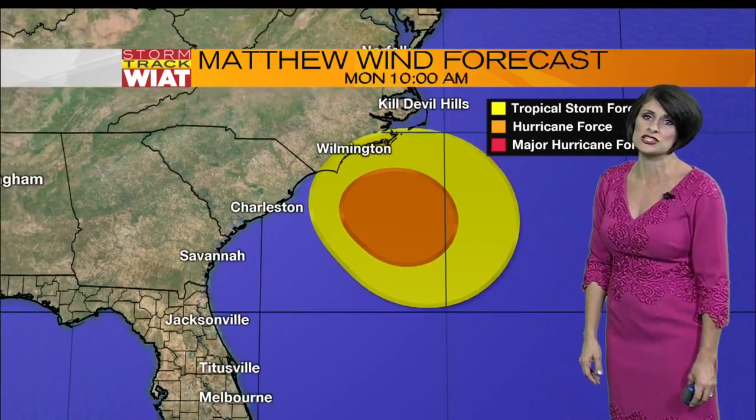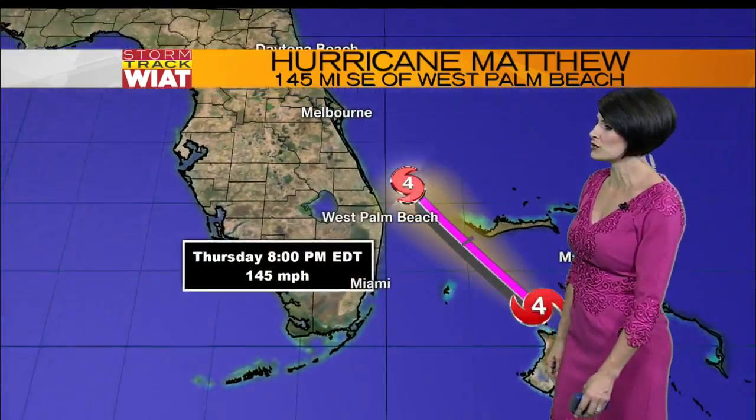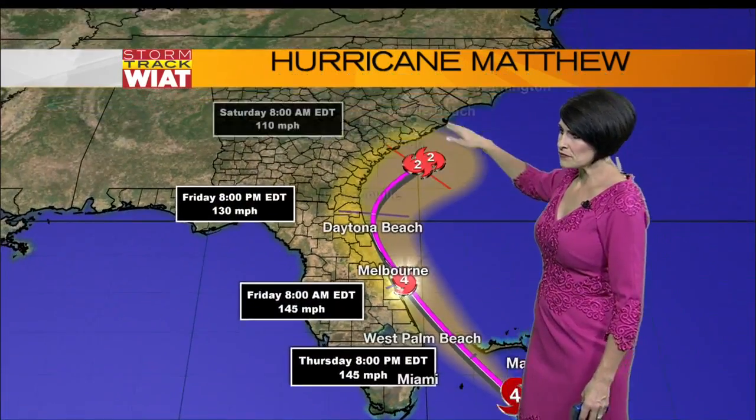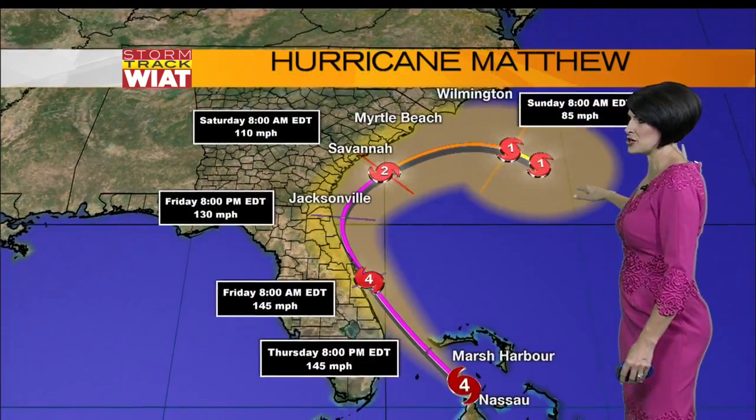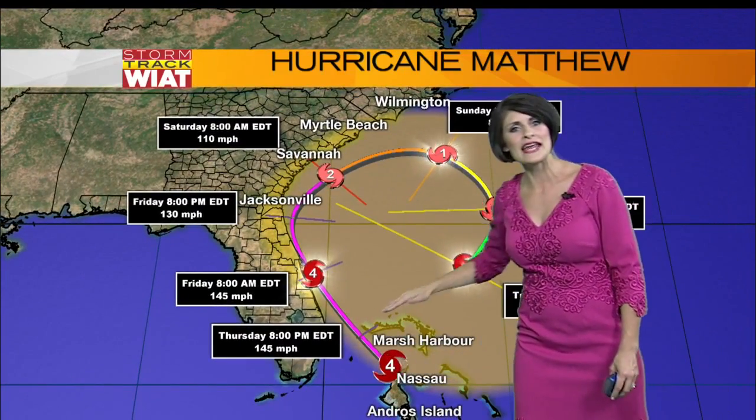So we're continuing to watch this very closely, and the track of this is now veering out to the ocean after the next 48 hours. Here's a look at that Category 4 storm. We are seeing it make its way towards Daytona Beach, and then it's actually looking like it may circle back around and head back towards the southern tip of Florida yet again.